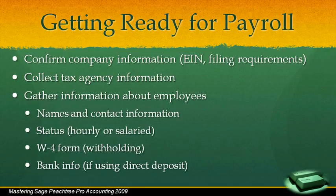You also have to gather information about your employees. Names and contact information is something you should already have. You also have to know if they're hourly or salaried and what those rates are. And then you need to have a W-4 form on file, which designates what their withholding is going to be. And lastly, if you're going to be working with any direct deposit, you need to have banking information, both for your company and for your employees, so you can make electronic transfers instead of writing out paychecks.